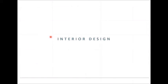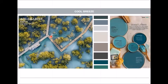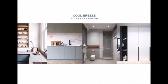So moving on to the interior design of the units. For the interior design, we have adopted 2 different themes. The first theme is a cool breeze theme, where we have taken an aquamarine kind of color palette. You can see the colors are a little bit more bluish, with a combination of cream and brownish colors. The cool breeze is applied to 3-bedrooms, 3C, 3Y, and 3P. The reason why we apply it to these units, as you can see, is that they consist of 3 bedrooms.